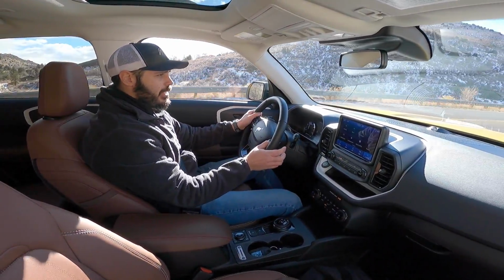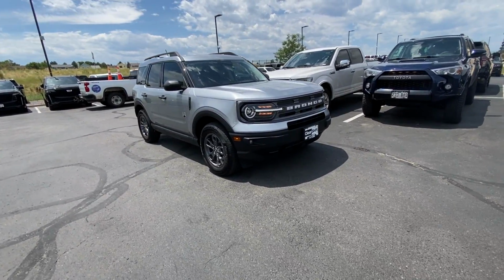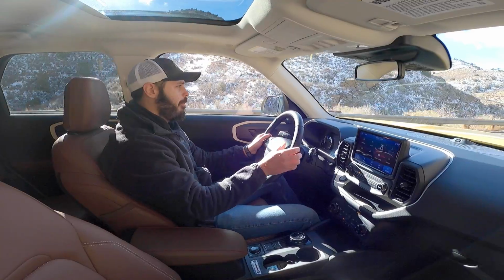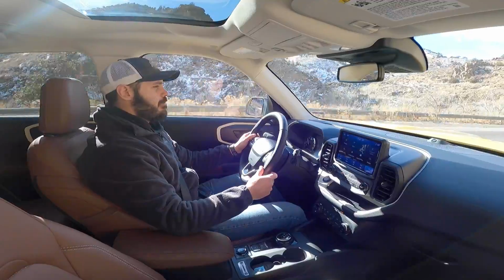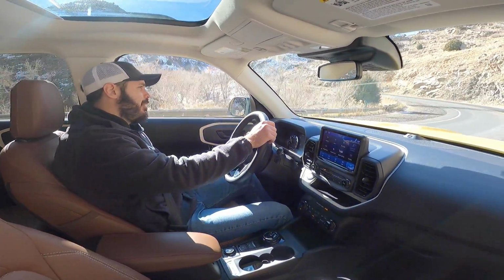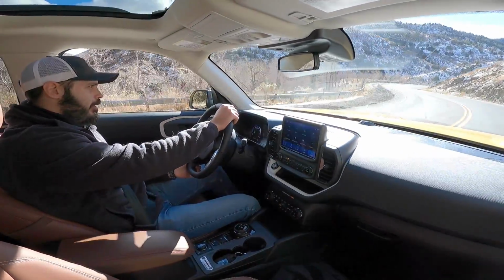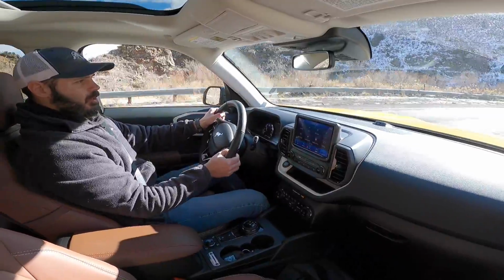I drove the 3-cylinder version of this, and even that was fun to drive, and that also has the manual capability with the pedals. I don't know what it is about this car that makes it such fun. It shouldn't be this much fun to drive a Ford Bronco Sport, but I think they just did some magic with the chassis, because this feels great on roads like this.